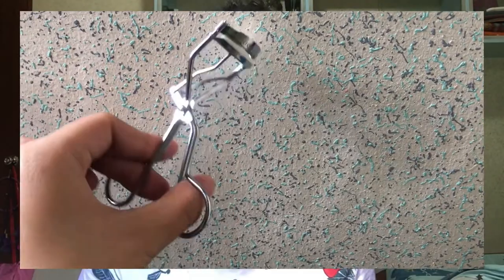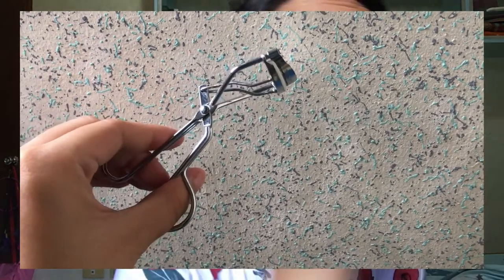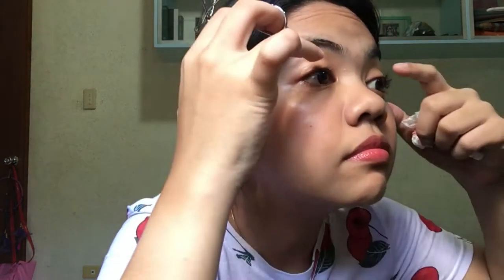I'll be curling my lashes para medyo buhay naman yung mata ko. And I think we're done. Yun lang naman ang fresh makeup look natin ngayon.